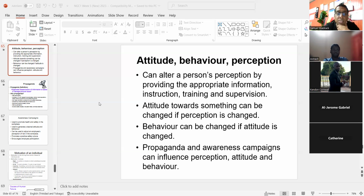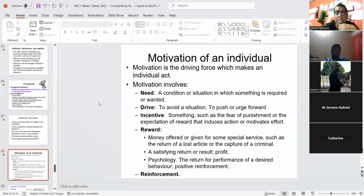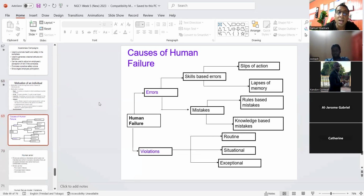The last slide here, folks, to wrap this up. I tell you, none of this was exam, but it's all part of the lecture. It's just not part of the exam, right? The last slide is if you have well-motivated workers, based on how you cater for their need, for their drive, for their incentive, drives for the managers, reward for the low level workers, reinforcement for those maybe supervisors that are doing a good job, you'll have less accidents. You'll have what they call less errors and less violations.